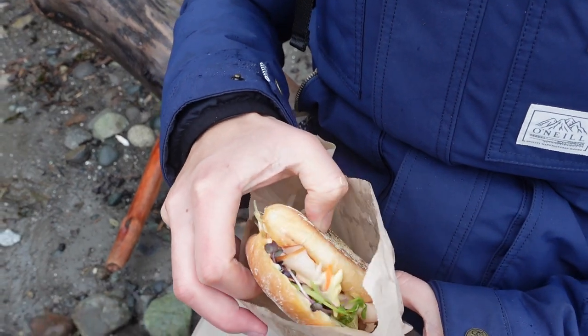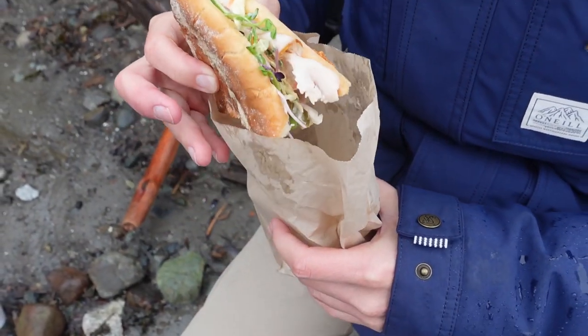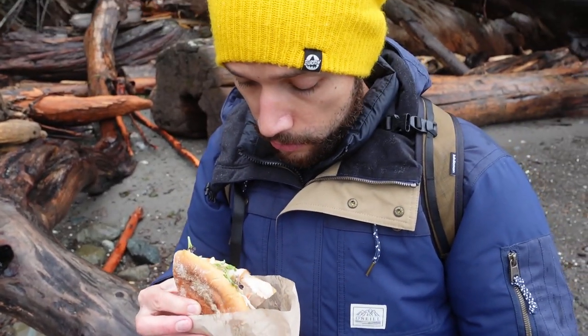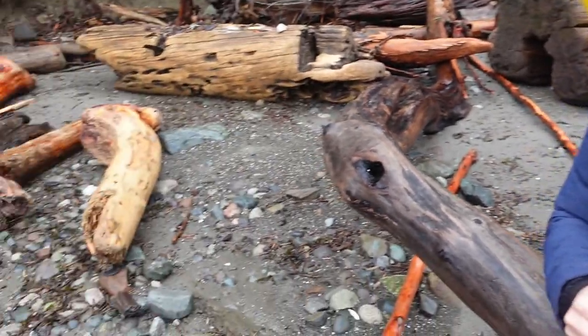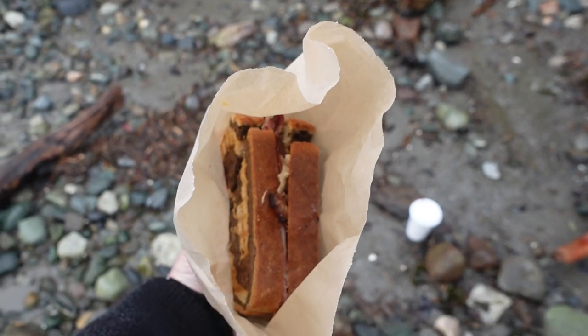Today's installation of Food with a View is brought to you by Bennett Bay. Looks good. It's a turkey sandwich. And then I've got the Reuben.